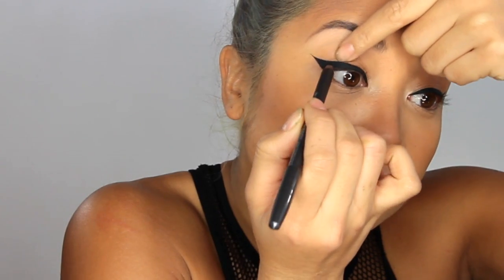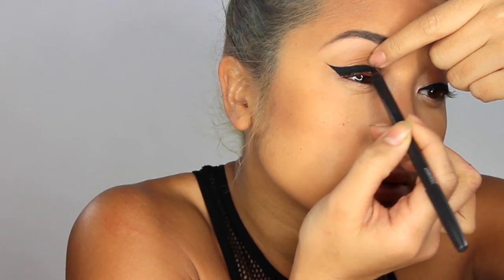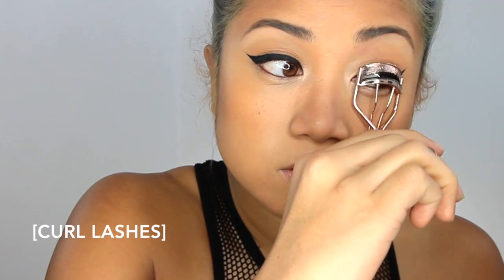I'm going to be lining my top waterline with a Pro Longwear lip pencil from MAC. It's called Bittersweet. I just use this on the top to give my brown eyes a bit of a pop, because the red in it makes them look brighter. I lightly apply this on my waterline. And now I'm using CoverGirl's Lash Blast mascara.